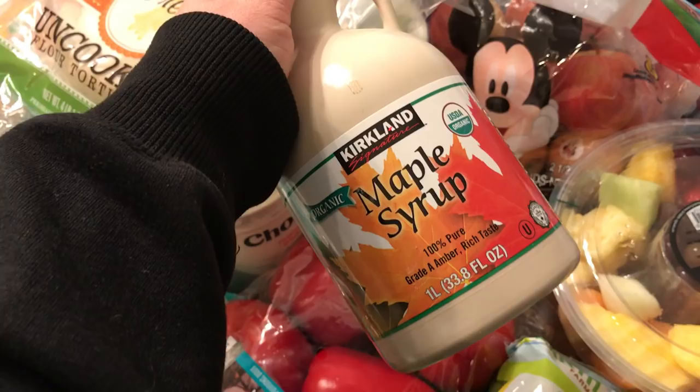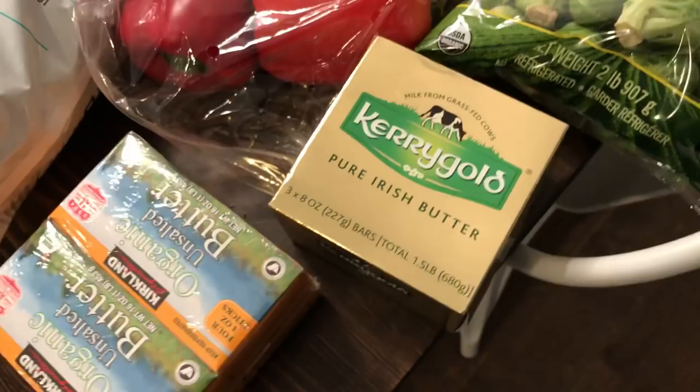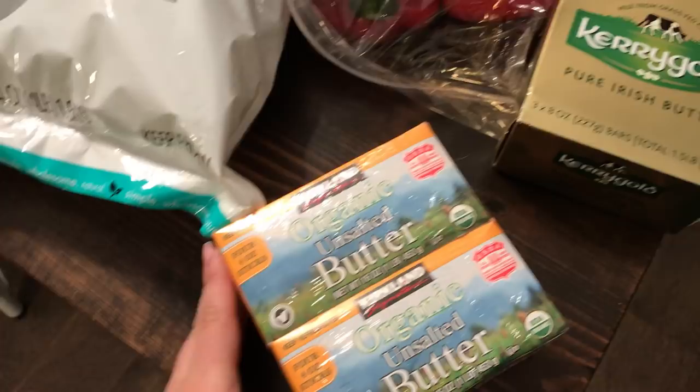My kids love only the red bell peppers, so this pack that we get at Costco is perfect for us. Brussels sprouts, which I love. I stocked up on Kerrygold butter. And then I just got some of the regular butter. I use the sticks more for baking or cooking, and I use this for toast or things where we're eating actual butter, not when we're mixing it in with something.